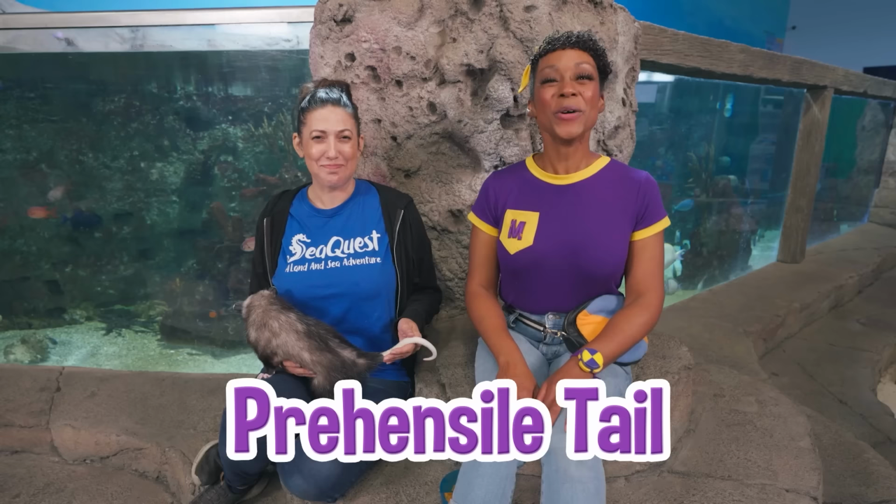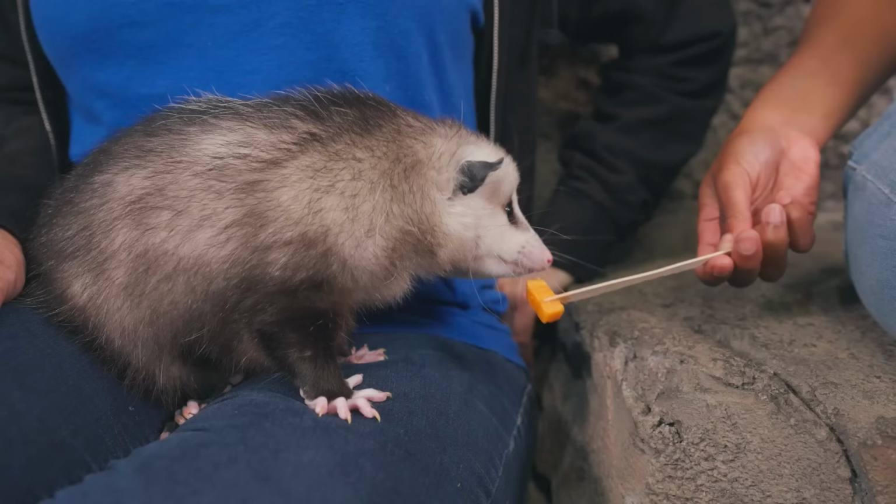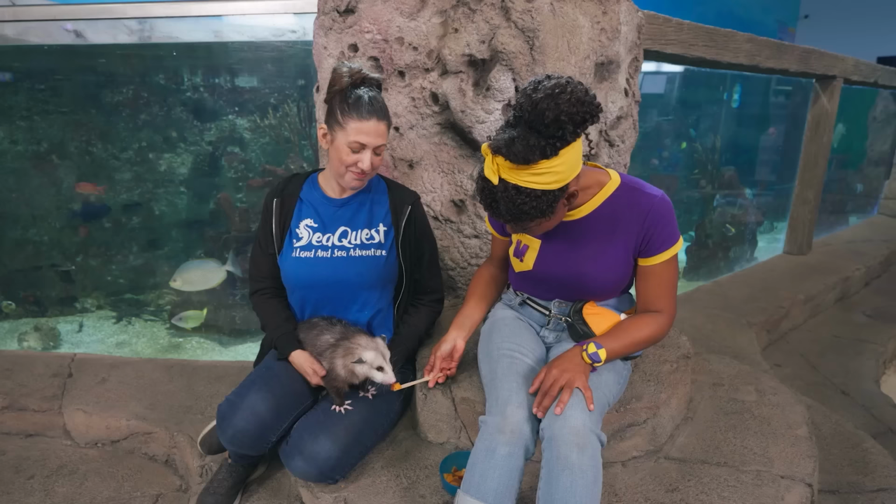What does Percy like to eat? Percy likes to eat lots and lots of bugs at nighttime, and he likes to eat little snacks here and there. Ooh. Would you like to feed him one? Yes, please. Oh, yum! Sweet potato. Here you go, Percy. Yum, he's got a big mouthful. Can I pet him? Yes, you can.